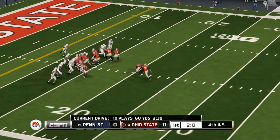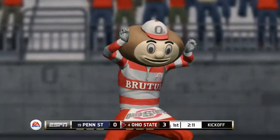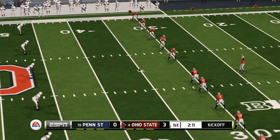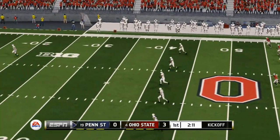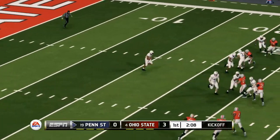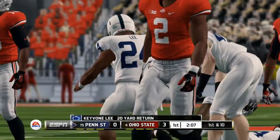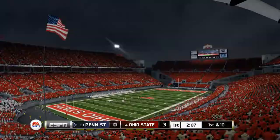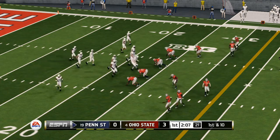Ohio State is looking to go up by three. Kicks up, and they tack on 3 points. And it looks like they're ready for the kickoff. Lee fields it at the three. He's taken down at the 23-yard line. The quarterback leads the team out on the field for the first drive.